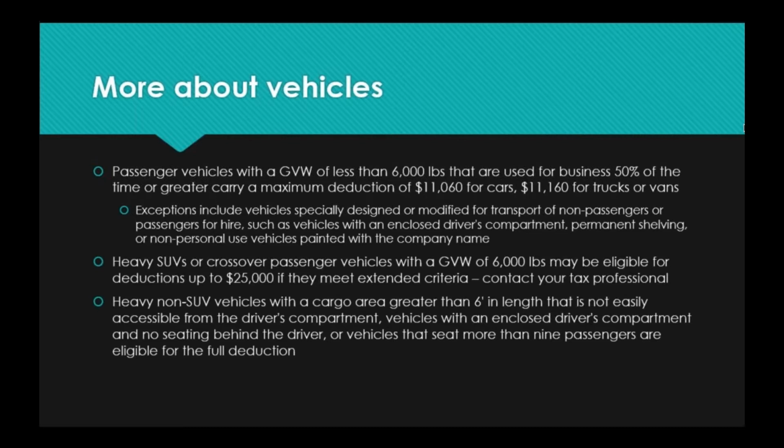Now, heavy SUVs or crossover vehicles with a gross vehicle weight of 6,000 pounds or greater may be eligible for deductions up to $25,000 if they meet extended criteria. When this program was first launched back in, I believe, 2007, a lot of businesses went out and bought huge SUVs just for the tax write-off. It kind of got the reputation of being the Hummer loophole. The personal use Humvees, the Hummer 2, the H2, H3, were particularly widely advertised as being exploited with this particular loophole.